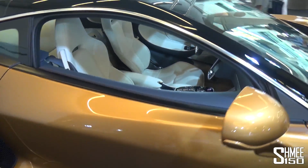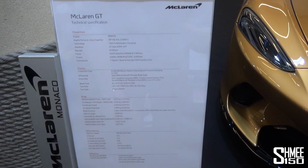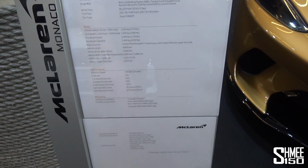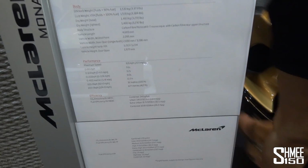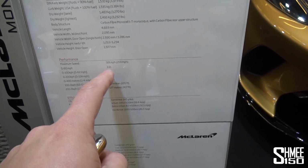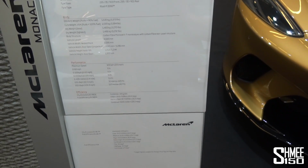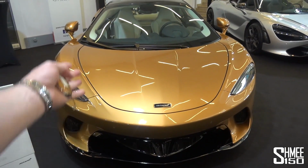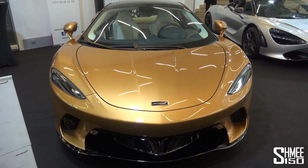And yeah, nice. Right, let's come around just really quickly to show you some of the information about it. 1530 kilo dry weight, top speed I know is 203 miles per hour, listed here 326 kilometers per hour, but still 0 to 60 or 0 to 100 kilometers an hour, 3.2 seconds. This thing is very fast, undisputably. But there we have it then, global debut for the McLaren GT.